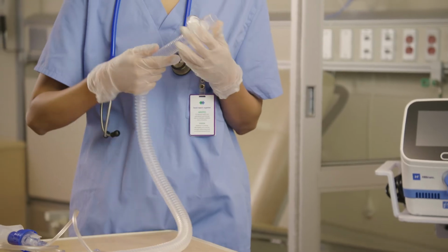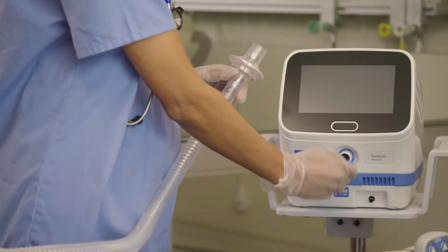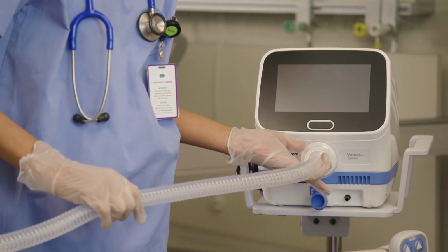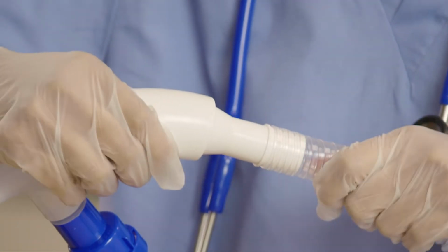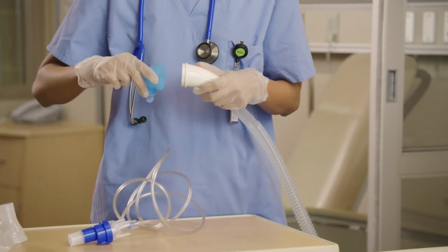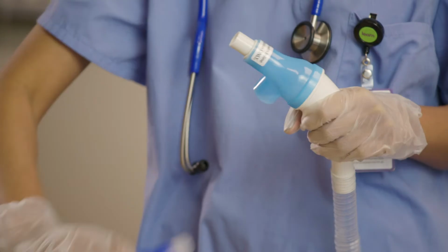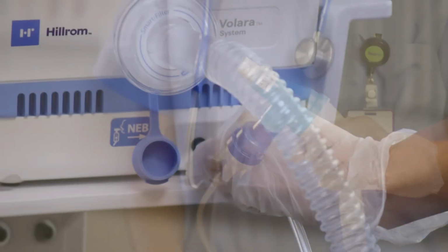Hold one end of the breathing hose and connect it to the smaller end of the smart filter. Align the larger end of the smart filter with the therapy port on the control unit. Gently turn the smart filter to secure it to the therapy port. Connect the other end of the breathing hose to the inlet port of the patient interface. Connect the patient interface to the front of the blue ventilator adapter and twist the parts until they lock into position. Assemble the nebulizer kit and add the prescribed medication or saline.